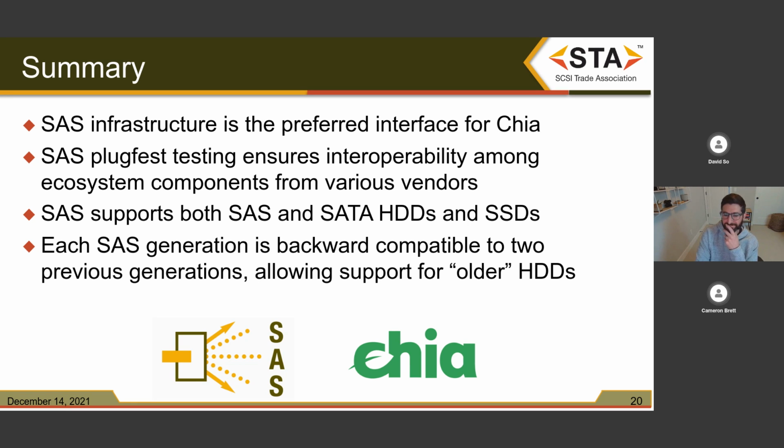Okay, let's see. This one may be a little more geared for me to answer. It says Jonmichael talked about SAS and SATA hard drives. I've heard of value SAS drives mentioned in previous webinars. Are value SAS hard drives 12 gigabit per second, and will there be 24 gig value SAS hard drives?